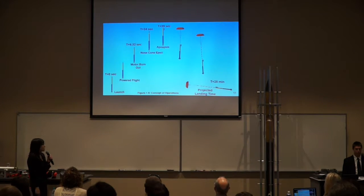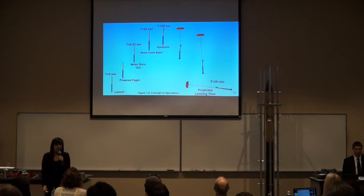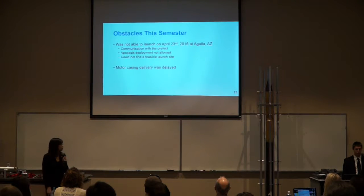At 39 seconds, Legacy will reach its apoapsis, and at this time, the opening force of the parachute will pull out the scientific payloads and start its descent, as you can see here. Approximately 25 minutes after reaching apoapsis, Legacy will have its projected landing time.